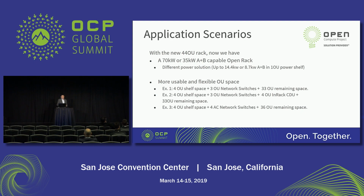Right now, I have 3 examples here. For example, previously we needed to use 6 OU of power shelf space in a dual zone design. Right now, we just need 4 OU of shelf space with 4 power shelves, and then we can incorporate 3 networking switches, and have 33 OU of space for the server and the storage. Previously, we had only 31.